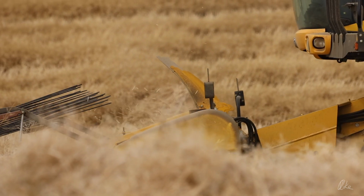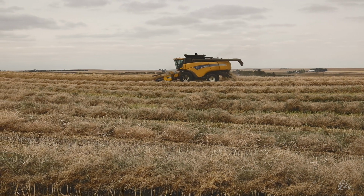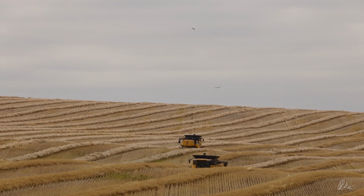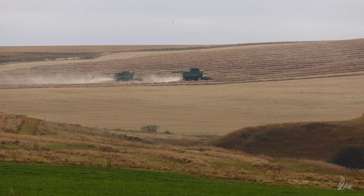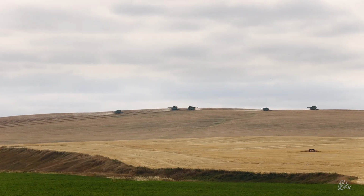Harvest is really moving along. Combines were churning through the canola fields all over the place. Hawks circled them looking for mice. And the dust they were kicking up mixed with that little bit of smoke and put a soft haze over the countryside.